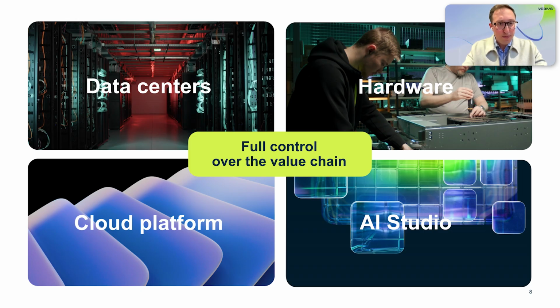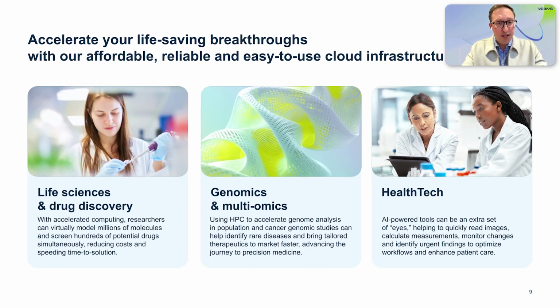In terms of life science and healthcare, what we are doing and what we're working on in this vertical is split into these 3 main segments. That's life sciences and drug discovery. That's genomics and multiomics, and then health tech. Everything to do with the MRIs, CT imaging, but also various tools and wearables that might be associated within the clinical environment.